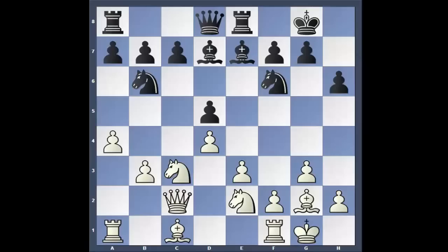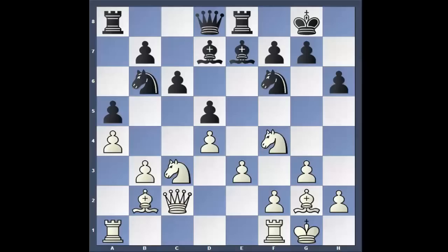a4, interesting choice. And that's also the computer selection. Either that or knight to f4. I still like knight to f4. a4, a5 to stop that push. And finally, Magnus goes knight to f4. What to do? What to do? Of course, obviously, you've got to protect that pawn. And Magnus finally develops his last piece.